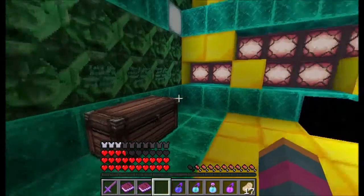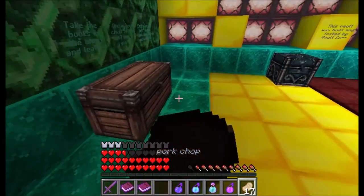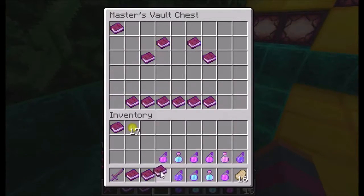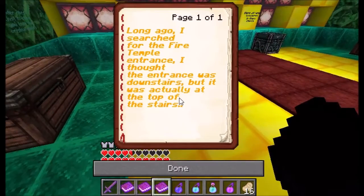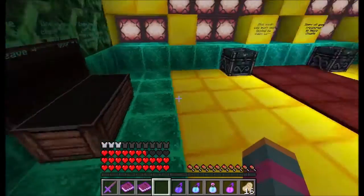And I'm back in the vault because I was looking up a book, because I knew there was something about a fire temple in one of the books, and I actually found it. There was this fire temple in that spooky house on the original island that we found. It said, long ago I searched the fire temple entrance. I thought the entrance was downstairs, but it was actually at the top of the stairs. So that gives us clues. He said that the entrance is actually at the top of the stairs.